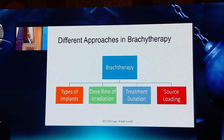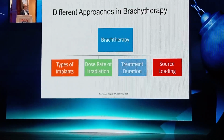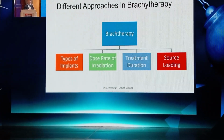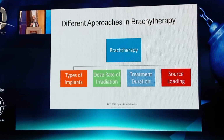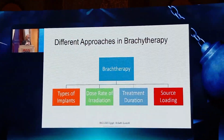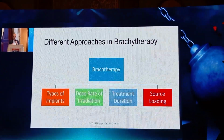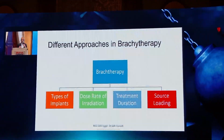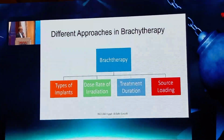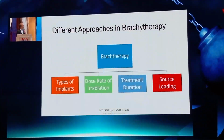Great. So, brachytherapy. We are dealing with high dose rate, but we still have modalities like low dose rate. Today, we're going to go through a little bit on the implant type, specifically on head and neck.